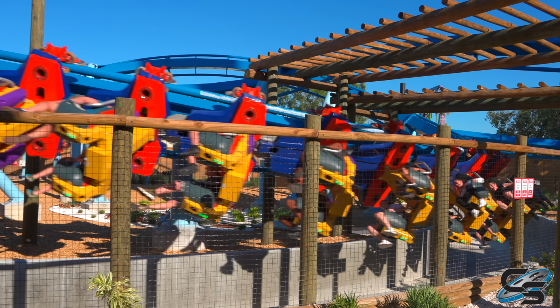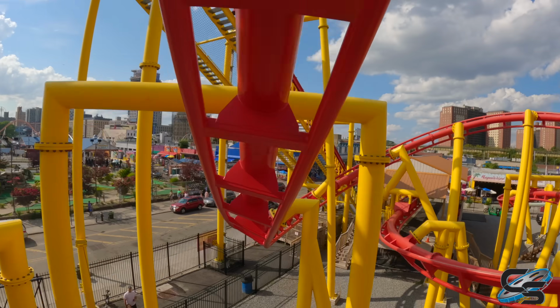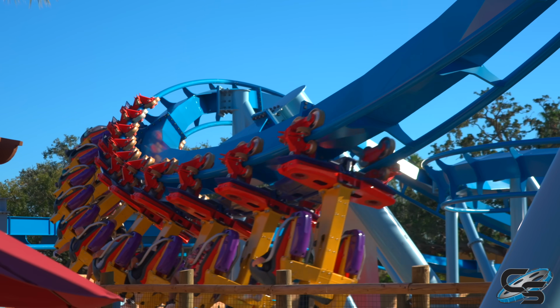Do I prefer this layout over maybe some of the B&M Family Suspended Coasters? What they do? I'm leaning towards no. I think the B&M Family Suspended Coasters have a bit more force to it and somehow are even more flowy, but the B&M layout was still very interesting.